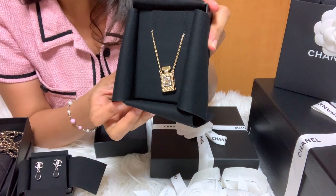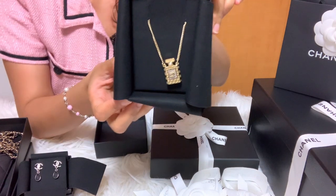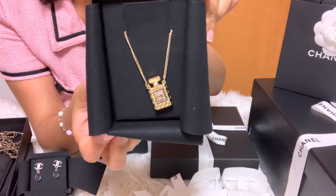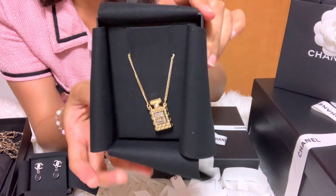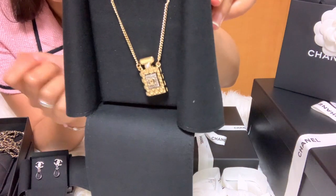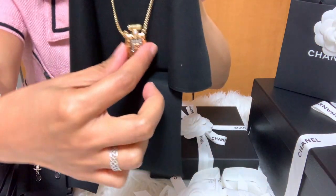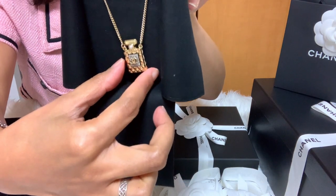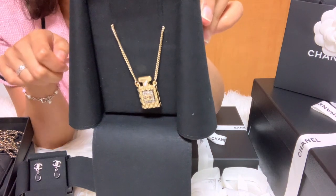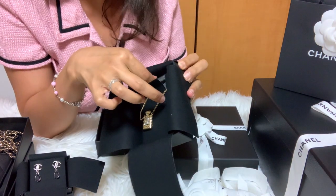So this is the crystal pearl perfume bottle necklace. This is considered as REV, means it's a revolving classic. It's not part of a seasonal. It's not a seasonal piece. There. It's a gold miniature bottle of Chanel perfume pendant hanging from a gold chain. So let me just take it out so you could see.